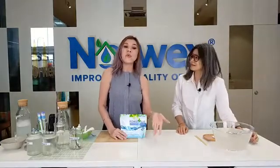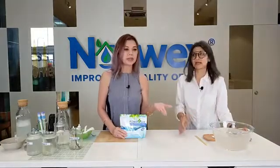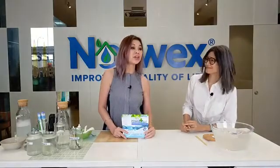So the Norwex UPP detergent is good for both traditional and HE machines, and even hand washing. For the 1 kg, it's up to 100 washes in an HE, and for traditional machines up to 66 washes. So it's actually less than $2 for a full load wash. Wow, it's really economical, right?